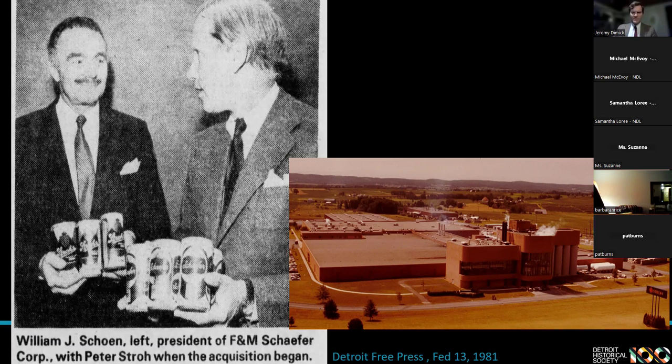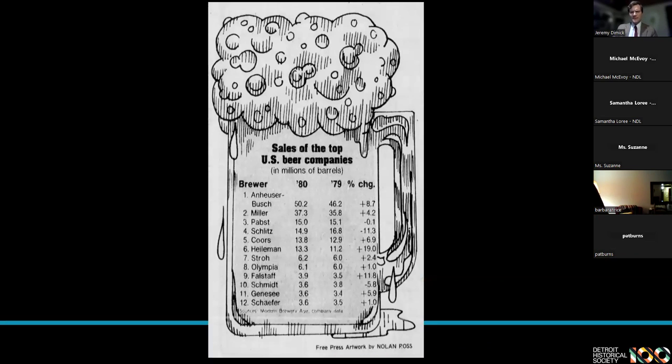At the time of this merger, Stroh was the seventh largest brewery by sales in the country. But to give an idea of how far back they were, you can see Anheuser-Busch at the top of the list selling 50 million barrels a year to Stroh's 7 million barrels a year. So adding Schaefer's 3.5 to 4 million barrels a year didn't even get Stroh's into sixth place nationally. So what did they do?